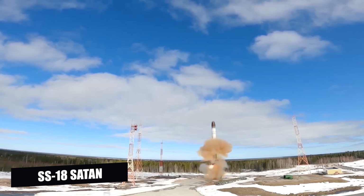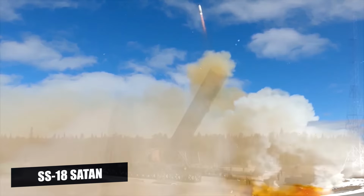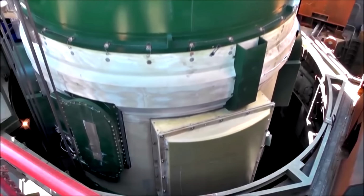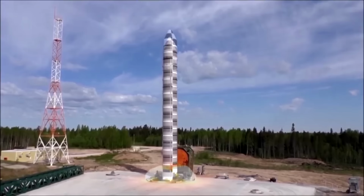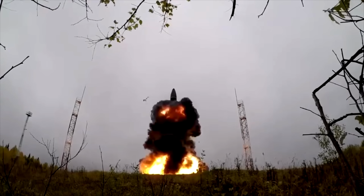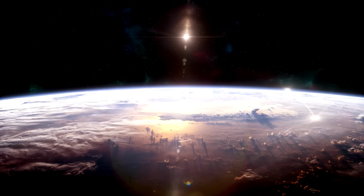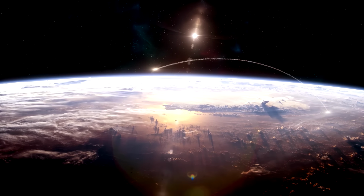R-36M2 Voyevoda, SS-18 Satan. Though somewhat older, the R-36M2 is still one of the largest and most powerful ICBMs ever built. With a range of 16,000 kilometers and a payload of up to 10 MIRVs, this missile is designed to overwhelm missile defense systems. It is being gradually replaced, but remains a critical part of Russia's strategic nuclear triad.